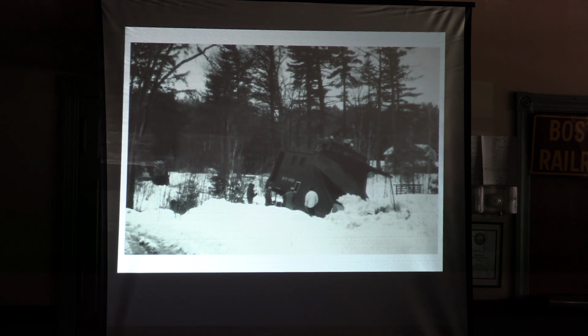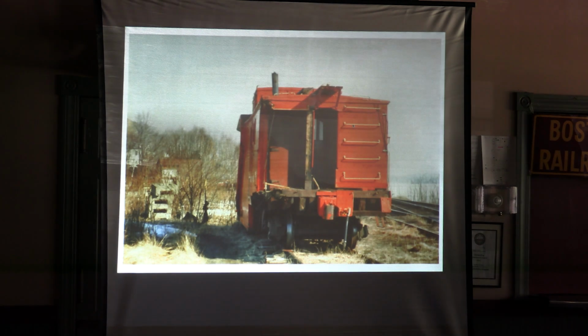And the worst part about this was, this line being opened up and plowed in anticipation of running a passenger train the next day for the governor and a bunch of other big shots. So they had to make some arrangements pretty quickly to get a B&M engine, and I'll show you what they did. This is what it looks like with the end gone. It got restored.